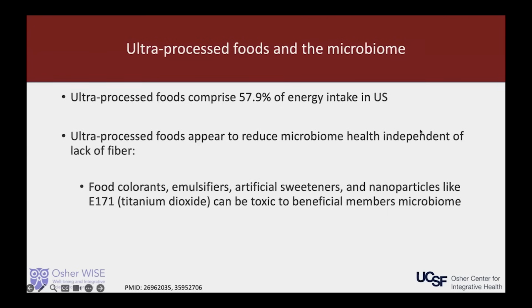So ultra-processed foods comprise 57.9% of energy intake in the US. We can just pause and reflect on that. That means almost 60% of the total calories consumed in the US are in the form of ultra-processed foods. These aren't processed foods. These are ultra-processed foods. These are typically foods with more than 10 ingredients that often take the form of something not even recognizable as food. And this is almost 60% of the calories in the US.